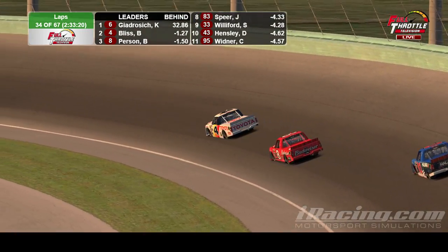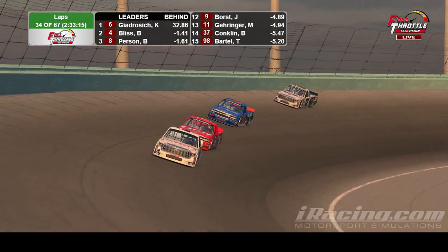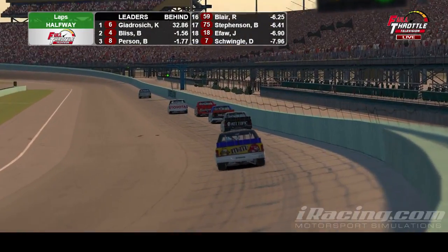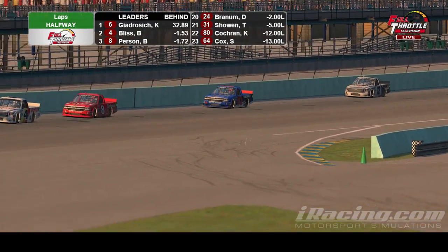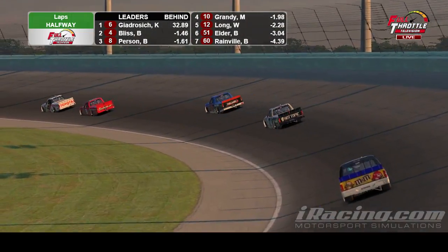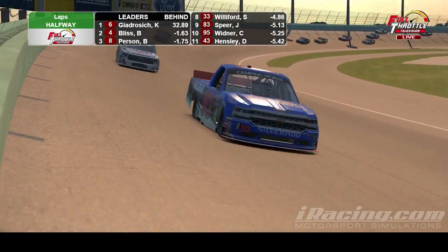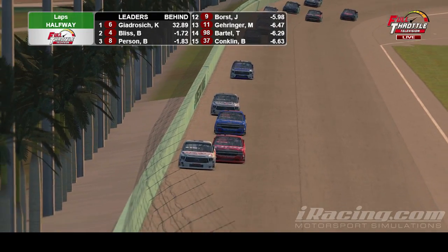Another guy you're going to have to keep your eye on is this 10 truck. Mike Grandy was able to get around Will Long and Brandon Elder up to 4th and making up some ground in the top 3. Will Long actually hanging with him pretty well as well. They're running at a little bit of a higher line than the 2 in front of them. That's going to give him a greater run off the corner. I believe he's going to close up on these guys and make it a 3-way fight.